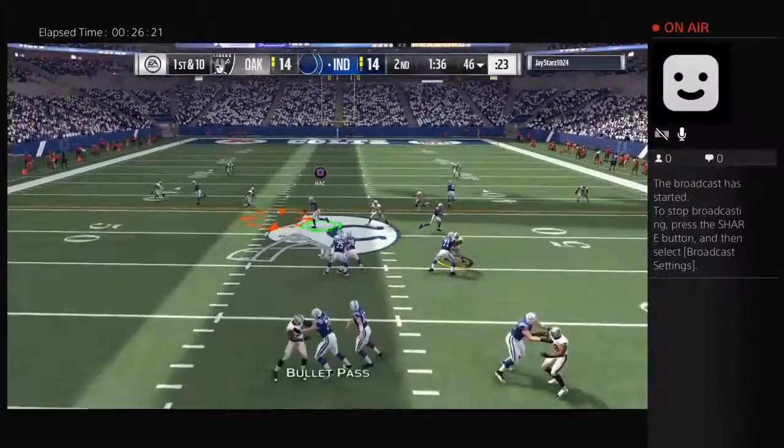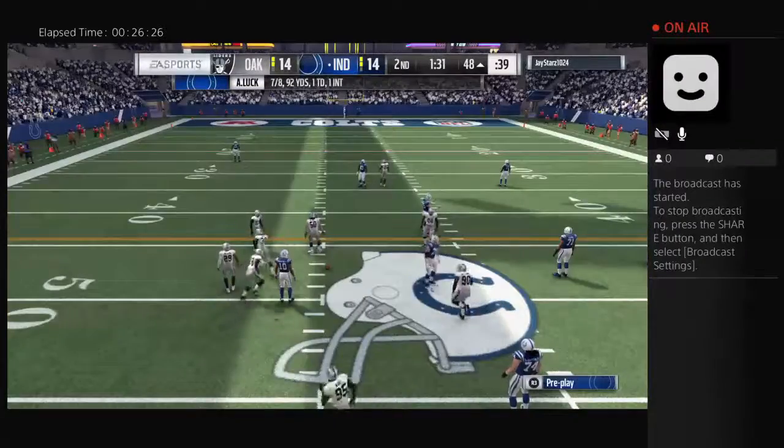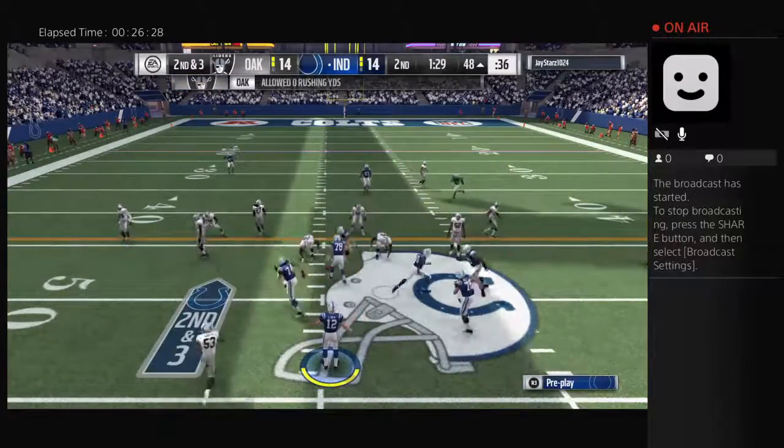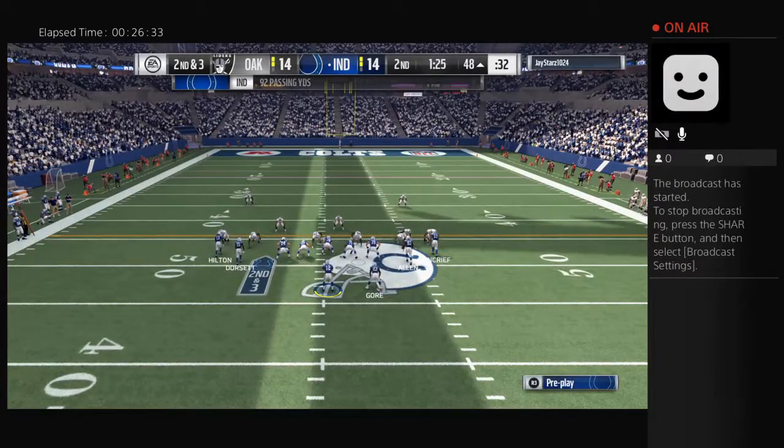On first down, it's Luck. It's caught by Moncrief, and he'll be brought down at the 48-yard line. It's a gain of 7, and it'll make it second down. And now they're in the hurry-up.